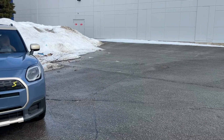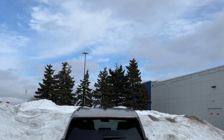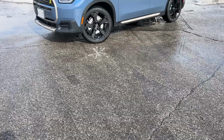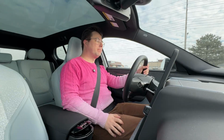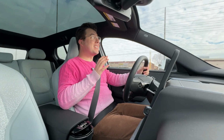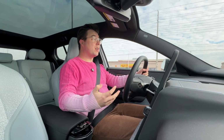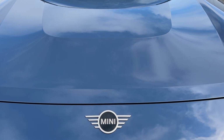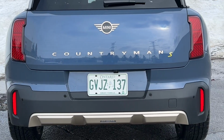Now, this is still a recognizably Mini shape, from the gaping grille outline to the upright tail. There's also a long, flat roof, which gives it a kind of wagon vibe. R.I.P. Clubman. This is almost the exact same spec of Mini that I drove at the debut almost a year ago. A really nice blue and bronze color combo, even if Mini somewhat confusingly calls the accents vibrant silver.